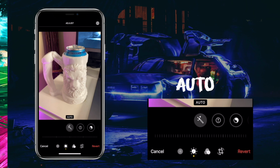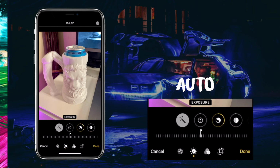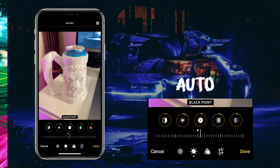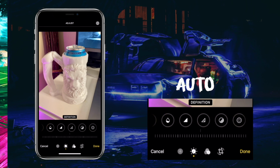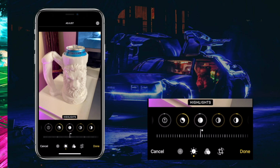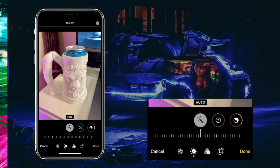So first of all, auto, very simple. It's just going to do a little bit of an auto enhance. It's going to look at the exposure and say, needs to be adjusted. Adjust the brilliance, adjust the highlights and shadows, contrast, brightness, black point, saturation, vibrance, warmth. All these things are going to be done automatically for you. It's going to take its best guess at what you want to do with your photo. I don't always recommend it, but I do know that it's a very fast option for some people, so that's definitely on the cards. What I like to do is just start out with a basic flat image.